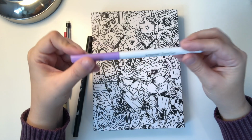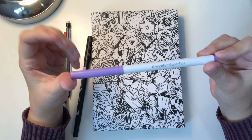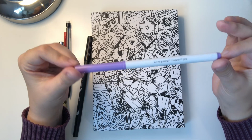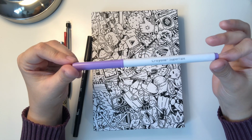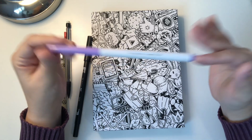I mostly just use Crayola Super Tips. They come in a huge pack that has a whole variety of different colors, which makes it really easy for choosing colors for layouts. These work really well, and I've used them for about 3 years in my planners.